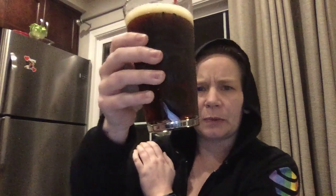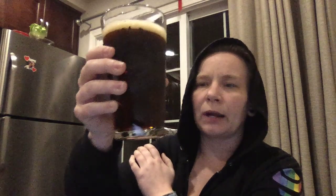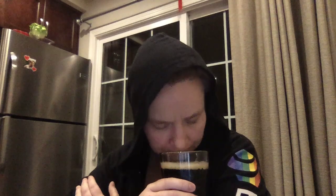I poured it, and it has a nice head to it, but also a really nice color. I guess you're in the not light perspective. It has like this beautiful red-brown to it. Smells like malt. Nice toasty malts going on in there. Let's drink.